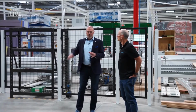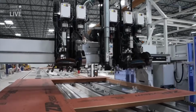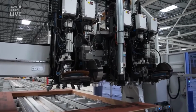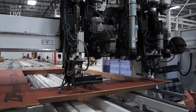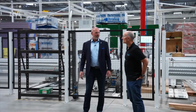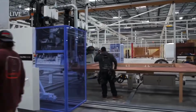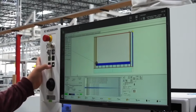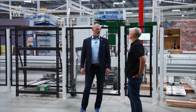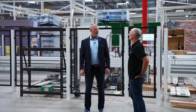All right, so this machine's basically going to take everything from outside, put it all together, nail it together, square it up, put the sheetrock or the exterior sheathing on, and then route out window openings and everything else. That's a lot of work for one machine. Yeah, and there are like 3 guys that run this line. We used to have a team to do that. We can do 50,000 square feet of product a day with multiple shifts.